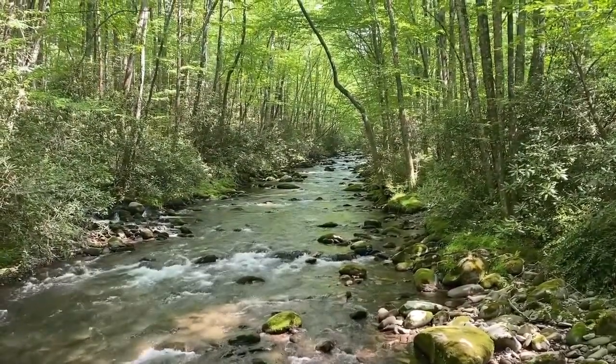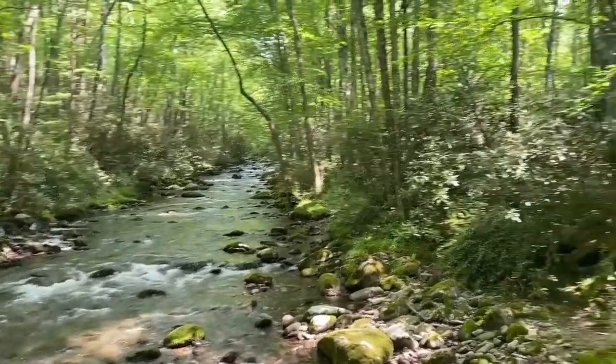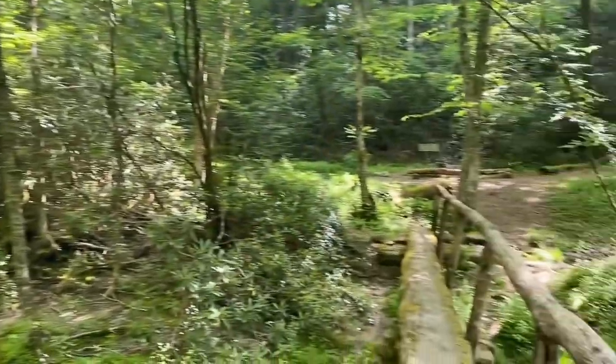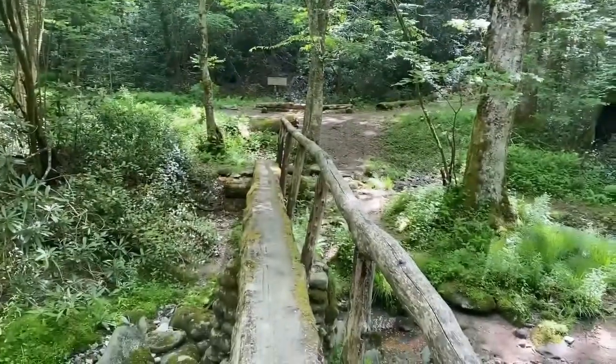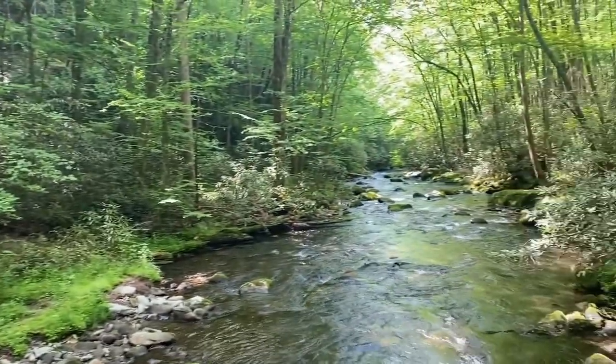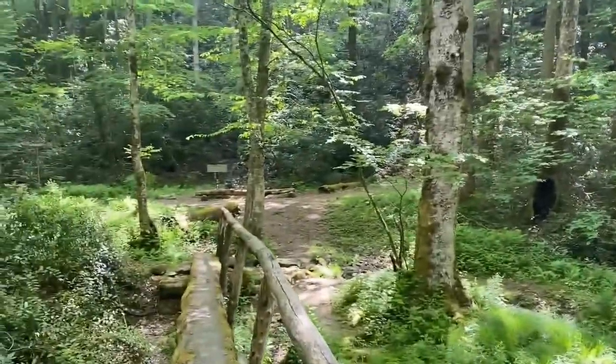Wow, this is incredible. I think this is called Deep Creek. Just incredible. Hey, after 8 straight stream crossings where I had to ford, finally I have a log bridge. What a great spot. This would be great trout fishing.